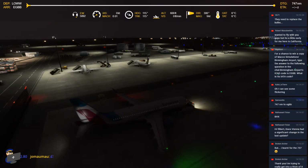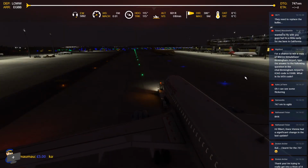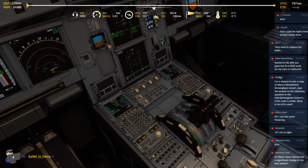The push is complete, please set the brakes. Parking brakes. Right, start engine 1. Starting engine 1. I see you down there on the right hand side with the bin. Thanks, and you can disconnect and go to hands. They need to replace the valves, yes, absolutely.